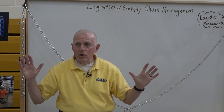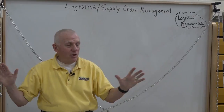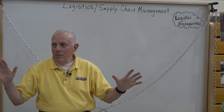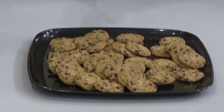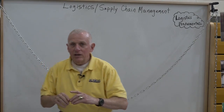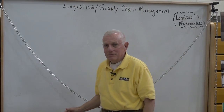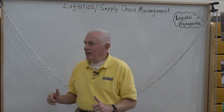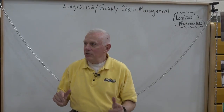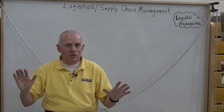This is a career path called logistics supply chain management. Does everybody know what that's all about? Well, I'm going to illustrate what that means using these chocolate chip cookies. So the question is, how does this chocolate chip cookie get here? Now, if somebody says it got there because I put it there, that's the right answer, but that's not the complete answer. That's not the big picture.